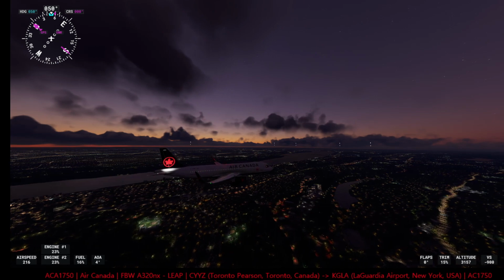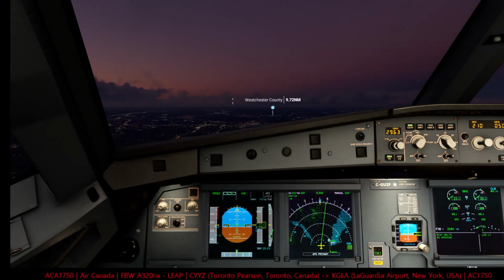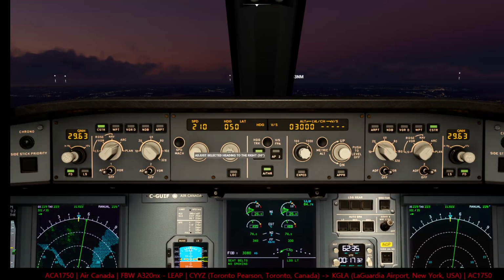JetBlue 2826, increase rate of descent. Putting the nose down, JetBlue 2826. Air Canada 1750, turn right heading 120. Right heading 120, Air Canada 1750.